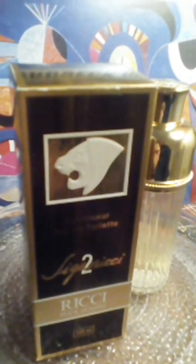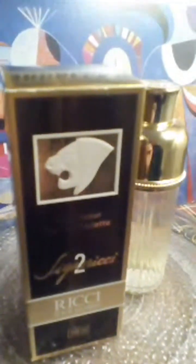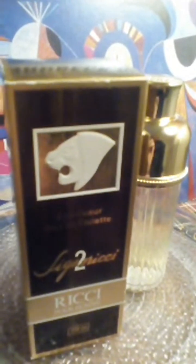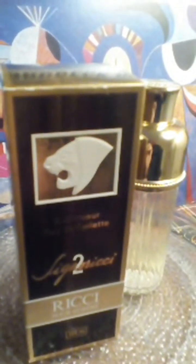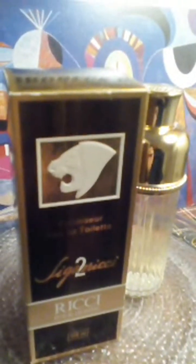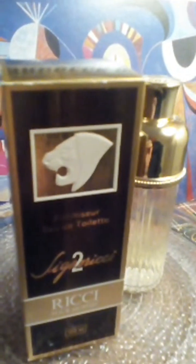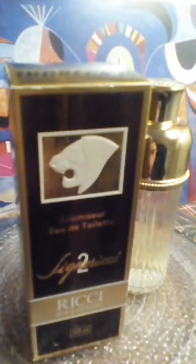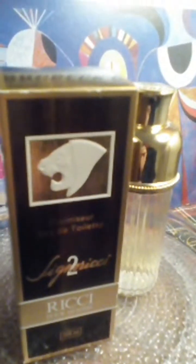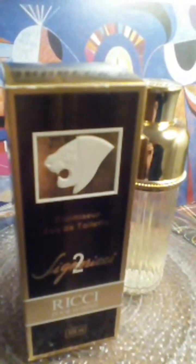Raymond Chaillan did a great job on Signoricci number two, and he's a true master perfumer. He's a true wizard of French perfumery. I just wanted to give a shout out to Raymond Chaillan, because all the fragrances he made were fabulous, and this is one of them. I think he also made Boucheron Pour Homme, which is another great fragrance in the same ballpark as Signoricci. Just give Boucheron Pour Homme a try at least, because it's still in production and it still smells great.